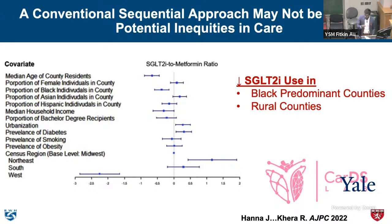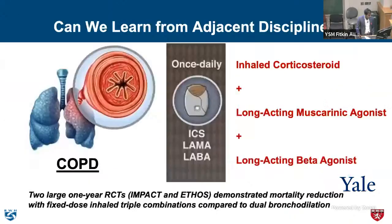Investigators, as a part of the CARDS lab led by Dr. Kara and colleagues, have also demonstrated that this conventional sequential approach may also potentially introduce inequities in care. Here was a very interesting study that was a nationwide study of SGLT2 inhibitor use patterns across major populations that evaluated county level characteristics that may predict higher or lower use at the county level. And what they did was they indexed it to metformin use patterns. And they found, in fact, that SGLT2 inhibitor use was less frequent in Black predominant counties and rural counties, perhaps highlighting these inequities in care when we take non-standard approaches.